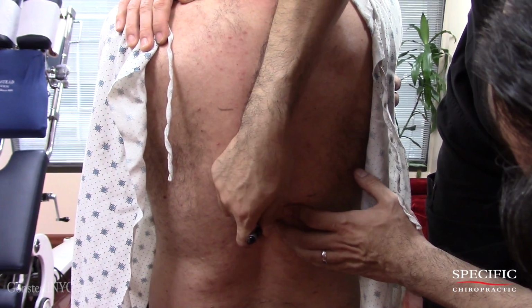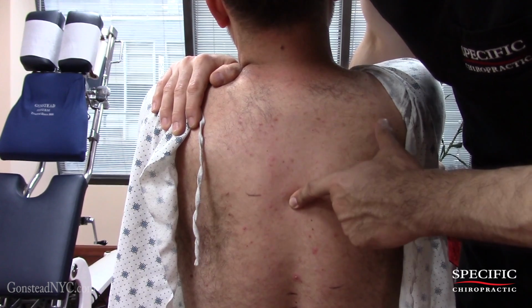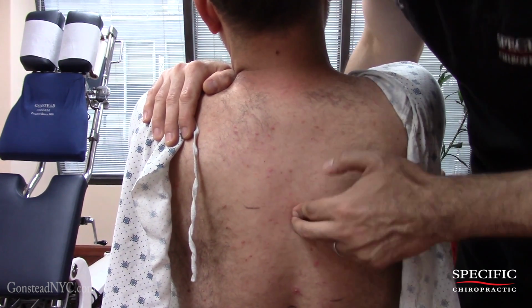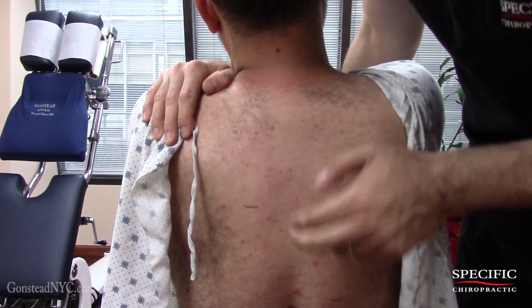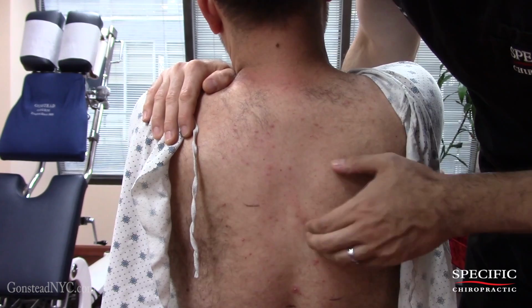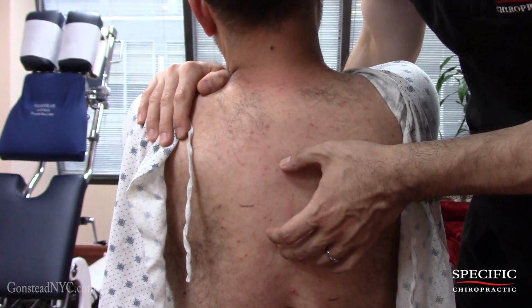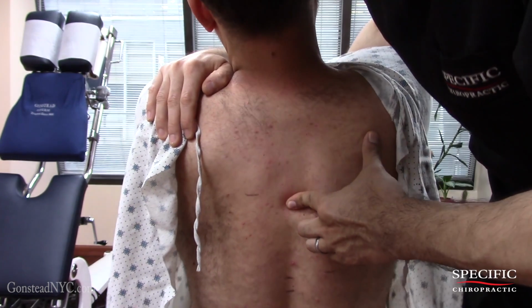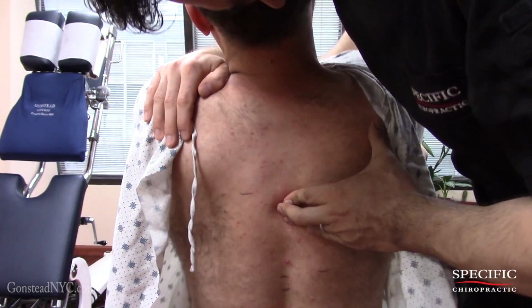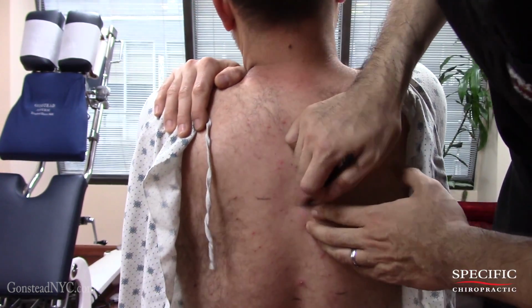So this is the fellow. Feel that bogginess right here? You hear it? It even sounds different. So you have a lot of swelling right here as well. It's just chronic, but there is swelling right here. Because it should sound the same, but it's not. So there's a chronic swelling right here. See, it's not even moving right either. This is the one we also need to address.